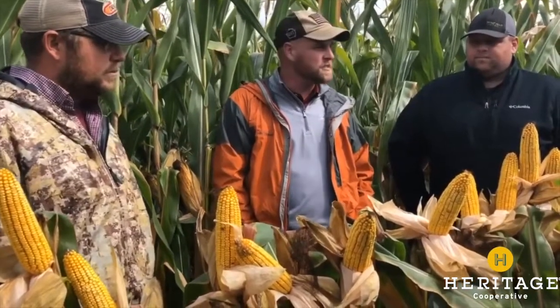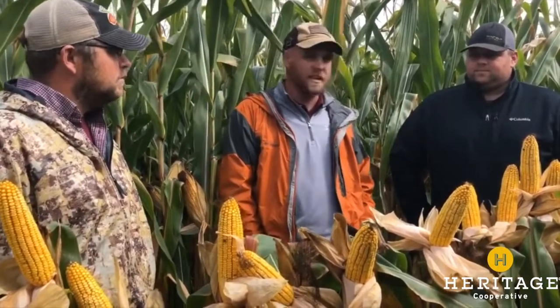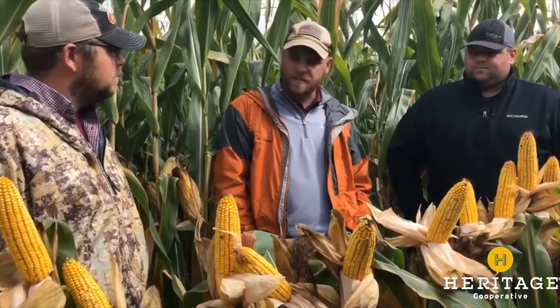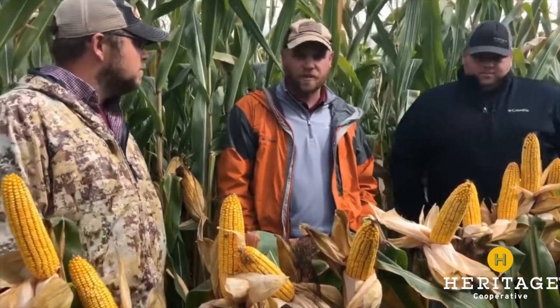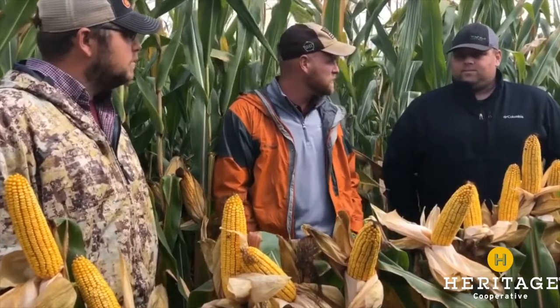Some of this later corn that got planted, most of the stalks look pretty good on it. It had a little bit better go at it. But some of this stuff that had that bad drought stress in midsummer, August, late July, really went through the wringer trying to put a good size ear on, and it's going to be interesting to see if it holds up as we get through harvest.